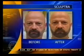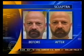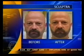Okay, in terms of the way it works, we have some pictures. In the pictures, you see this is before, and this is the after. What do you see as a major difference right here? These pictures don't actually do it justice in the 2D imaging. When you see these patients in person, they are very sunken in, and they actually look ill.